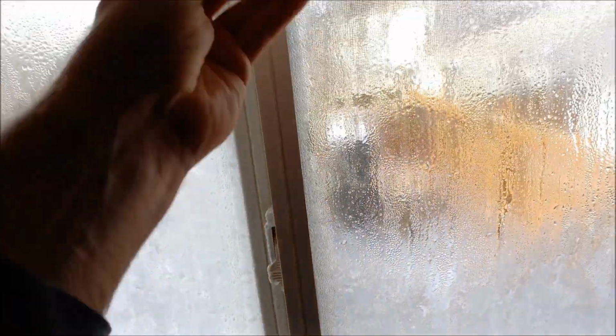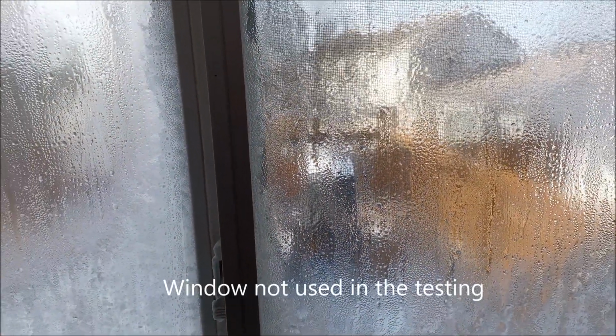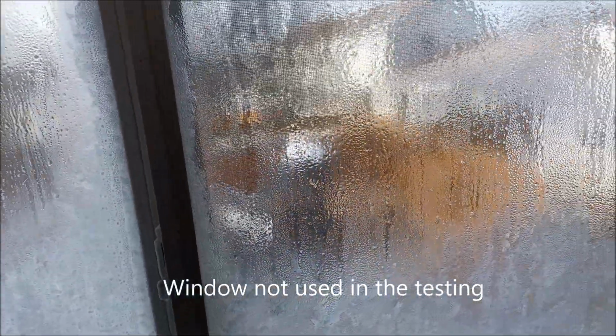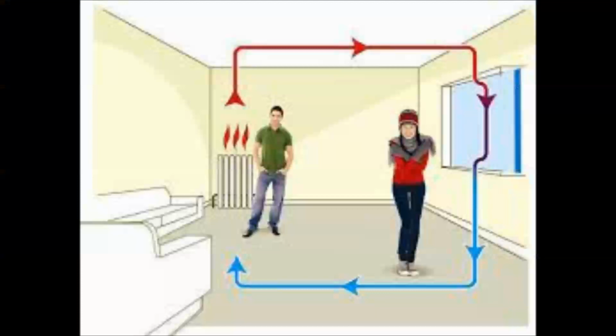So I wanted to show how much more performance increase you can get by switching to cellular shades, in my case, versus mini blinds. Now you know when it's cold in the morning when your cheap windows freeze over. So it got down to -7, pretty freaking cold. So this is a perfect picture of convective looping.